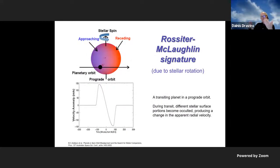So how can we identify those in stellar spectra? Okay, let's recall the Rossiter-McLaughlin effect. It was not invented or found by these people, but they made it popular.